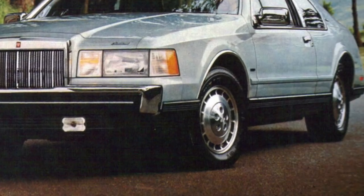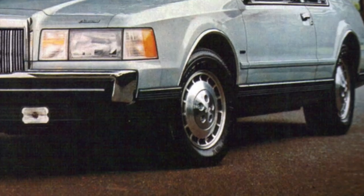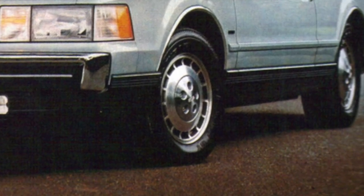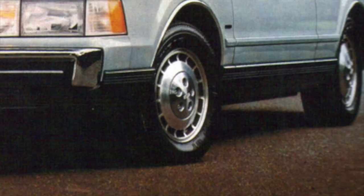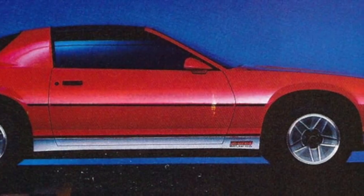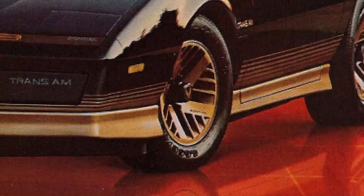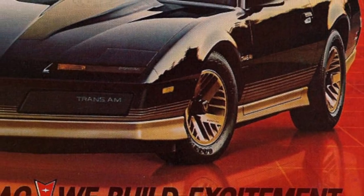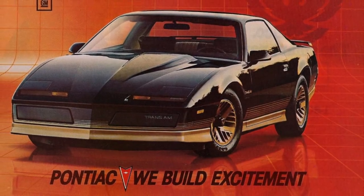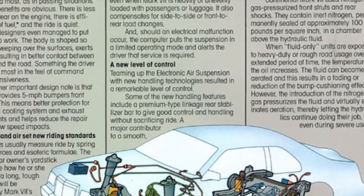The 1984 LSC had aggressive P215/65R15 Goodyear Eagle GT performance tires mounted to sporty 15-inch aluminum wheels. These exact same tires and tire size were available on the 1984 Chevrolet Camaro Z28 and 1984 Trans Am. Both were among the best handling American cars at the time. However, the LSC had something the Z28 and Trans Am didn't have.